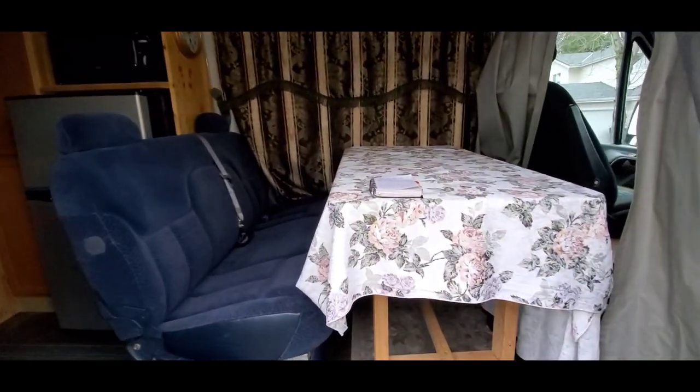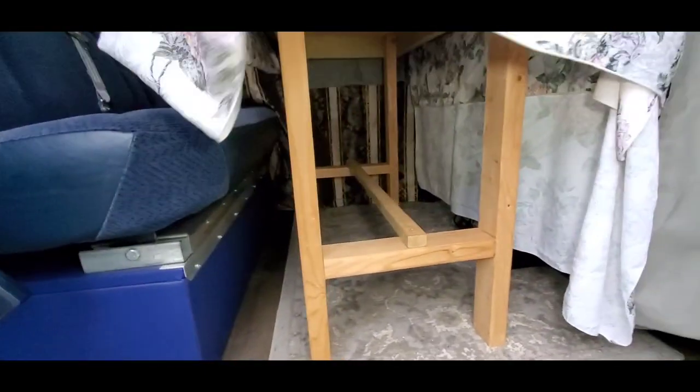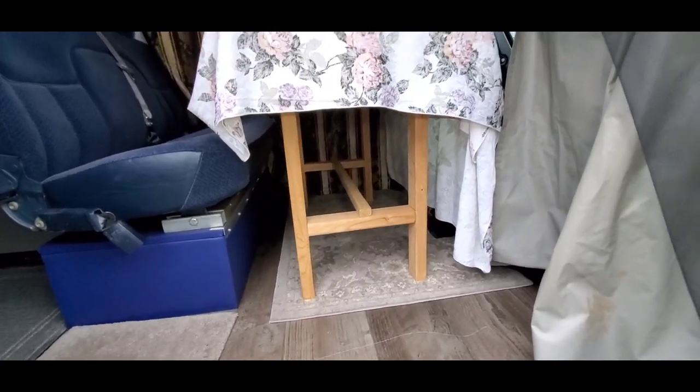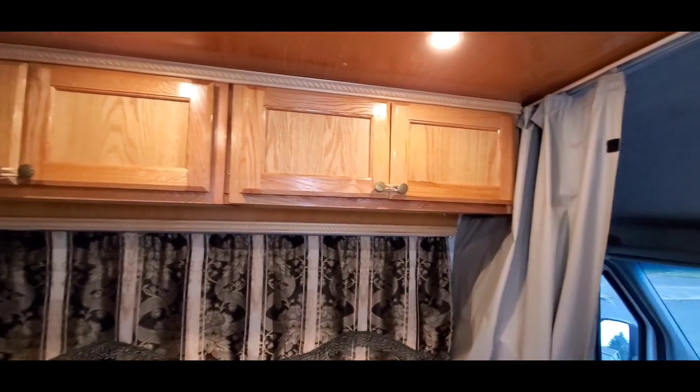Look at this dining room table. Now, she told me that you could make a bed out of this. This folds out, and he's got smaller legs to fit on that, yeah. So you can have a small little sleeper there. Look at that curtain. Like I said, this guy built this. He's a carpenter by trade, so wow.